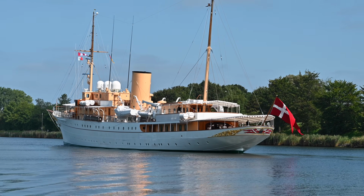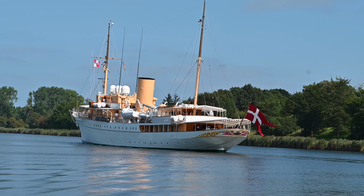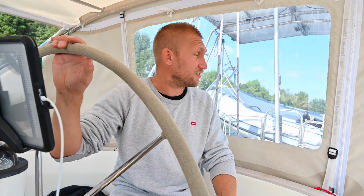That was the Royal Yacht of Denmark, and I think it's about 100 years old and it's in pristine condition, really beautiful. But I don't know if the Queen was on board.